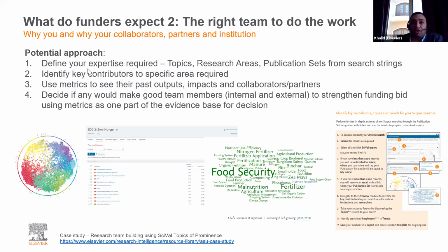It's very important to define your expertise. Have a team with the topics, research areas, and publication sets from your area. Identify key contributors to the specific area required. Use metrics to see the outputs and impacts from previous people as well. If you have access to SciVal, for example, SciVal will look for good matches that will likely have higher impact, so a good collaboration.